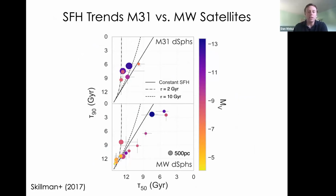So going back to the T50 versus T90 plot, again, the Milky Way satellites are in the bottom panel. The upper panel shows the Skillman et al. satellites. And now we can add in the results from this work that Nicolas Martin and I have done. So now we have about 25 M31 satellites with varying quality star formation histories, but it allows us, at least for the first time, to put the M31 satellites on the same axes in terms of formation history as the Milky Way satellites.